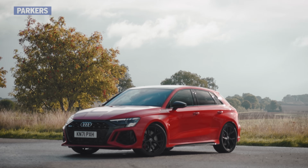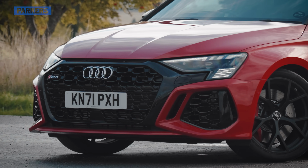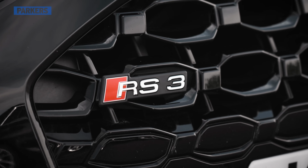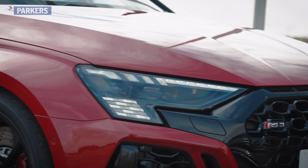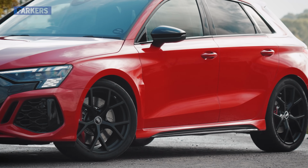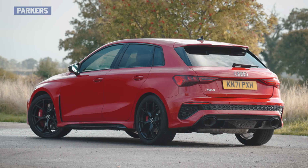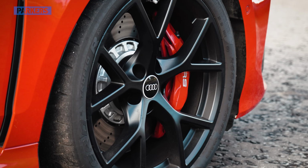However, if you were to compare the two base spec models, you'd see that the RS3 gets a wider, more aggressive bumper design with enlarged air inlets and the honeycomb grille. There would also be much less silver on show, with only the front diffuser and side blades getting a matte aluminium finish.